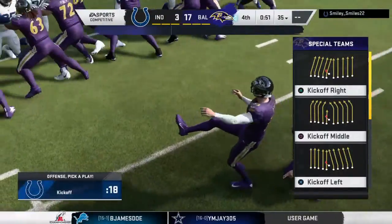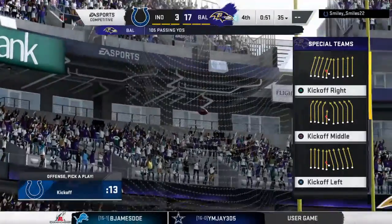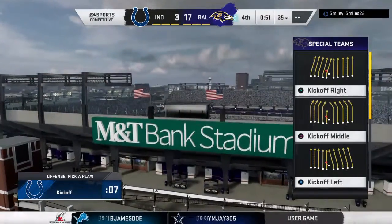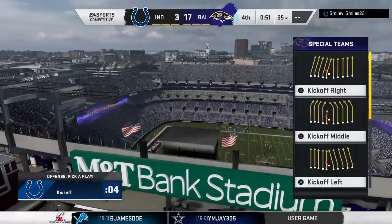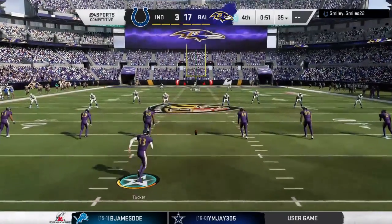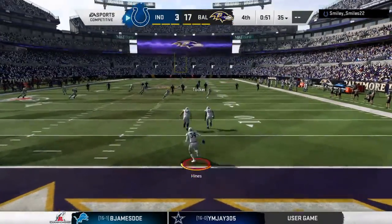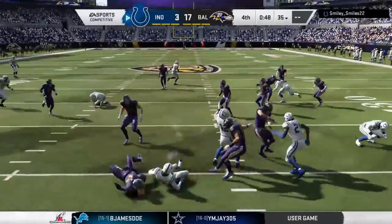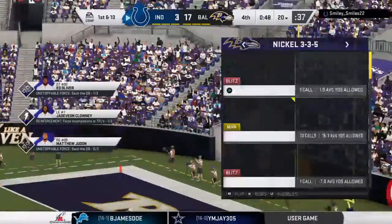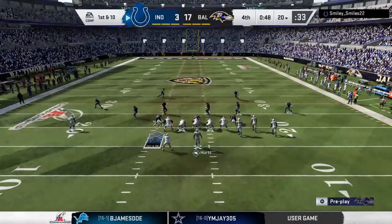Makes the score Ravens 17, Colts 3. Tucker now to kick it away following the touchdown. This is fielded at the goal line. And he will be marked down right there at the 20-yard line.